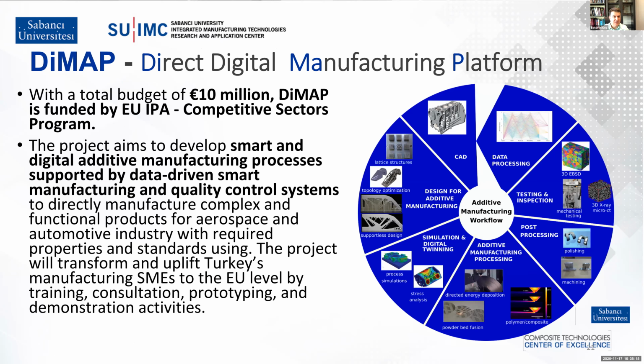I just want to also mention, we don't have much time. Recently, we received a project that was approved for about 10 million euro. It's called the Direct Digital Manufacturing Platform. In this platform, we try to uplift the companies in Turkey, especially using additive manufacturing for digital transformation. For this project, we mainly focus on certification and also secondary operations so that we can additively manufacture a part that can be put into a jet engine or used directly in the aerospace industry. It will be starting right now. We will probably be active in 2021 for this project. Again, this is a large scale, about 10 million euro project that was supported by the IPA EU project.